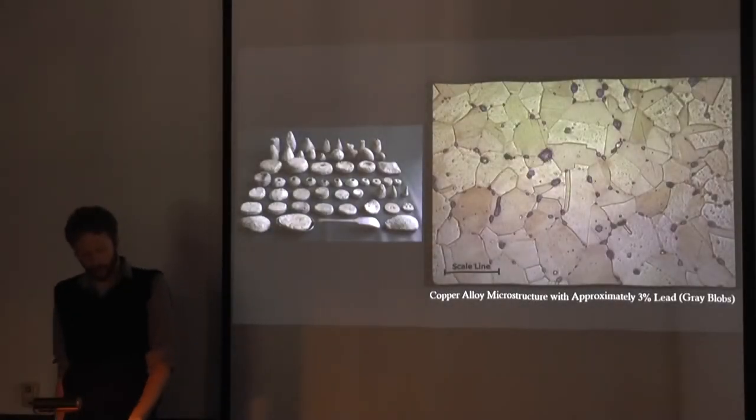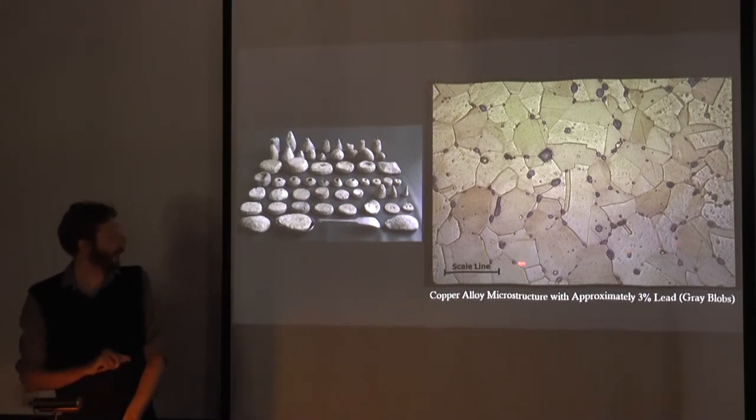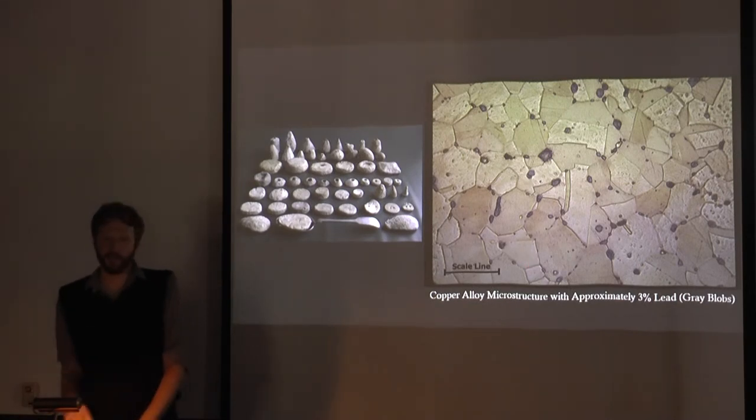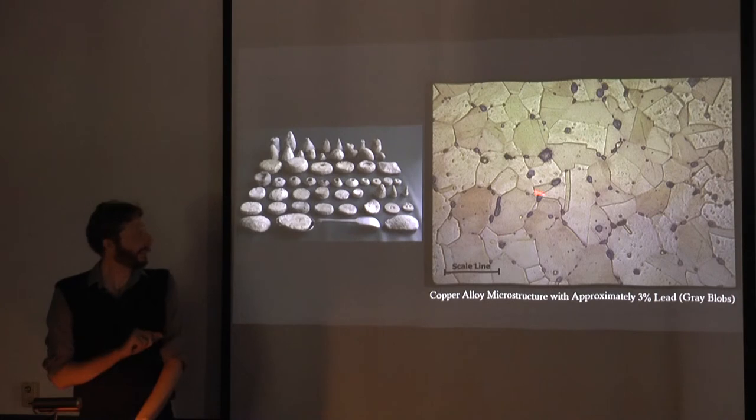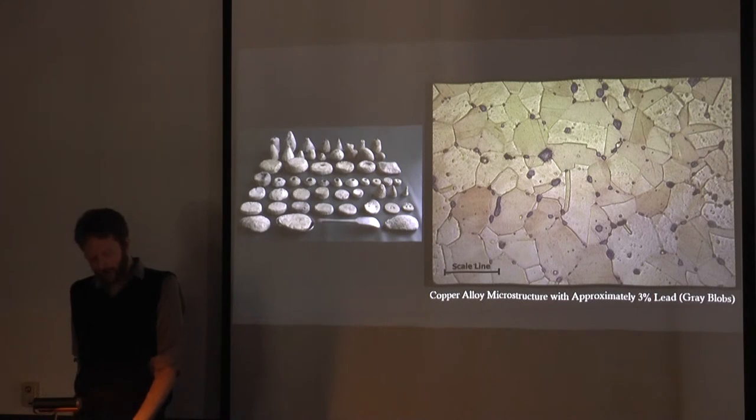Lead has a relatively low melting point, and it is very heavy. On the microscopic level, however, lead crystals do not actually mix very well with copper and tin crystals. This is a close-up of a copper alloy, and all these little gray blobs are the lead that hasn't gone into the object, really. It just stays there. This means that lead makes metal much easier to pour and denser, but much more brittle.